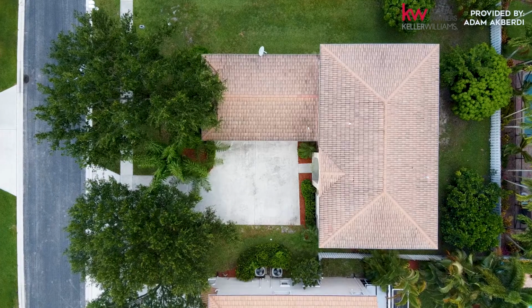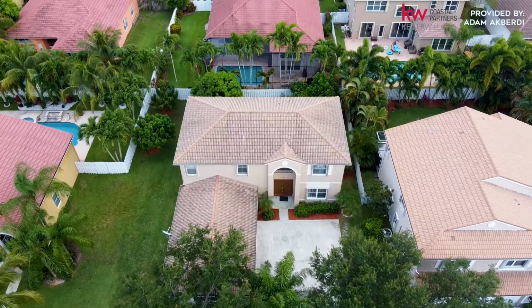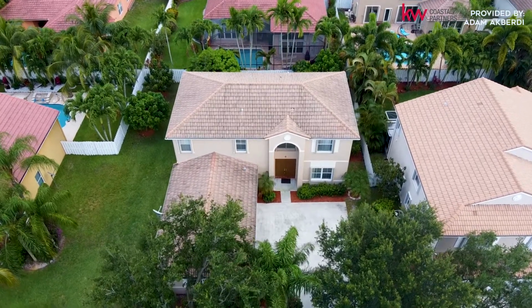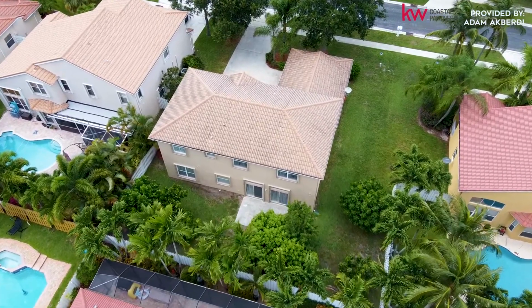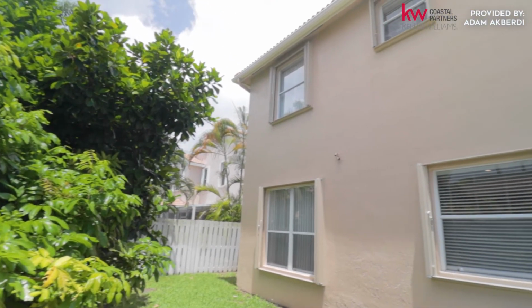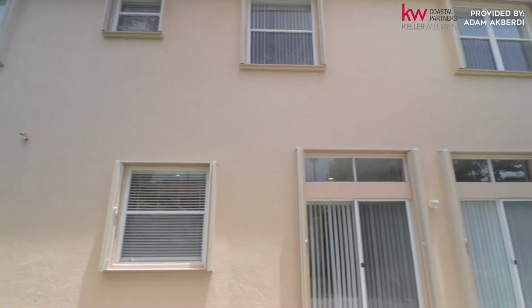Before we go inside the house, I want to go over the material facts of this property. It's 5 bedrooms, 3 bathrooms, 2,836 living square feet. It's got a 3-car garage and a garden view in the backyard. It's made with country block stucco construction, and it has accordion shutters, so it gives you ample hurricane protection during a hurricane impact.